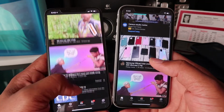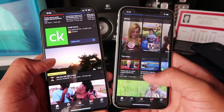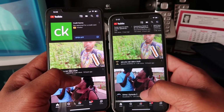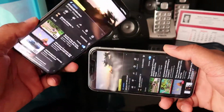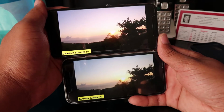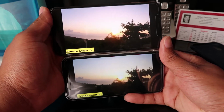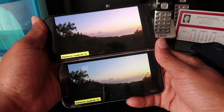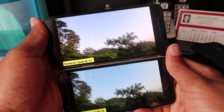And all right, so we have Car Floss right here, we got his video. So these two videos here, I'm gonna pull this one up right here. So pull down, you can see the thumbnails on both. Let me start it. I'm gonna flip these sideways, put in landscape mode, so you can see the difference in the displays. You can see a big difference between the colors on the display. The iPhone 11 Pro Max, which is the one on top, looks way more vibrant, more punchy colors, and it's a brighter display as well. Colors are way more vibrant and it's brighter.